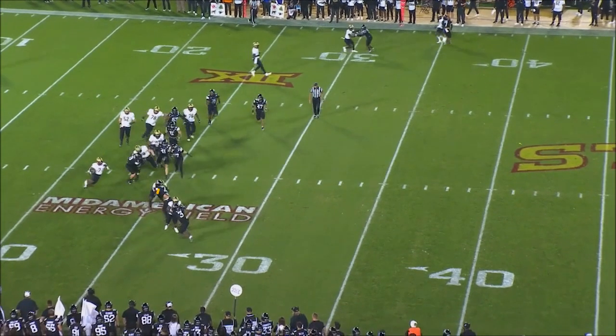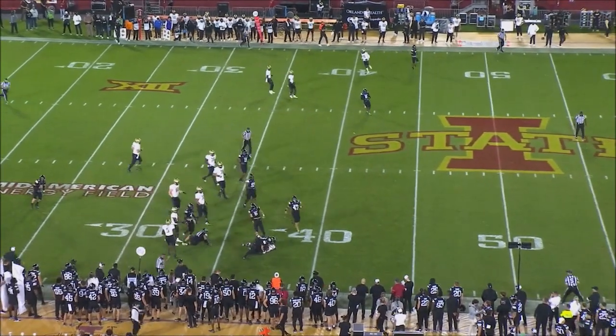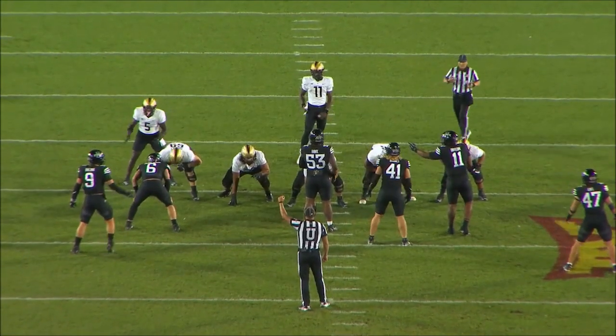He sees that he's just got a little bit of a seam here, okay, because you have a block right here, a block right here. And now it's just about cutting upfield here and trying to get as vertical forward yardage as you can. He does that right here, runs through 2 defenders, keeps his feet moving, and he's going to get those extra yards here to pick up the first down on this play. He's going to pick up around 13, 14 on this play. They're already at, look at this, 189 rushing yards with 6 minutes to go in the second quarter in a 14-14 ball game. Obviously, UCF couldn't stop the run, but they were running the hell out of the ball against Iowa State. So let's take a look at it here from the other angle.